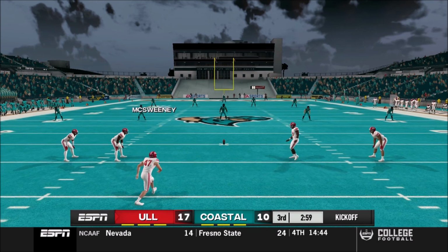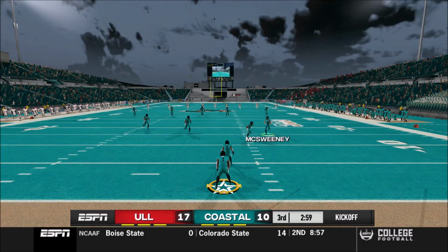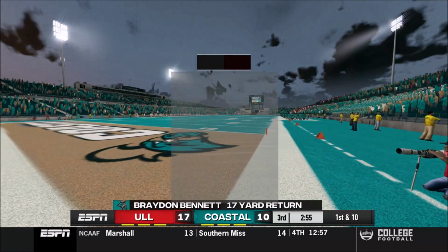The kicker looks like he's ready to kick this one off. It's fielded at the 2. Tackle at the 18-yard line.